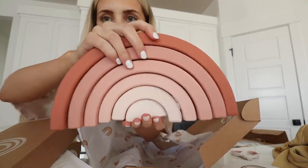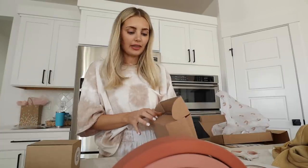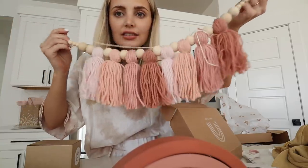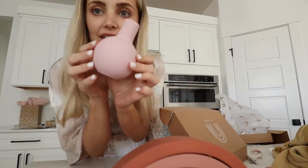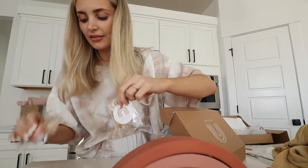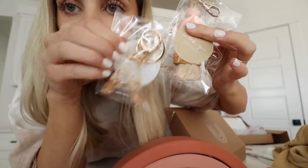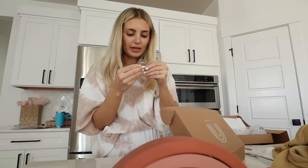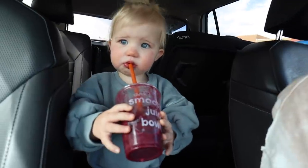Oh, it's so cute. How freaking cute is that? They had a bunch of different colors too. So I've got that one. Oh, cute. And then they also included this cute little, I can't think of what that's called, but they also sent this cute little vase. Oh, these are so cute. Oh wait, these are so freaking cute. They also sent me these little keychains. So they have an A, another cute one, and a C. I'll have to put these on my diaper bag. So freaking cute. Now we're just going to go into the store, huh? These are so cute.